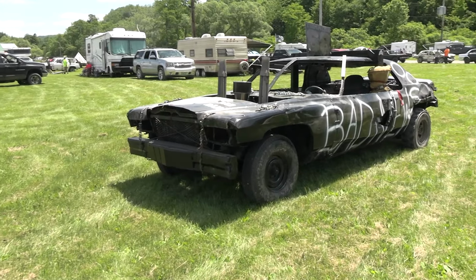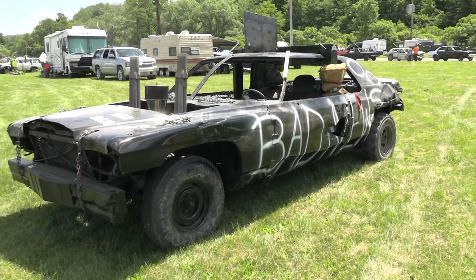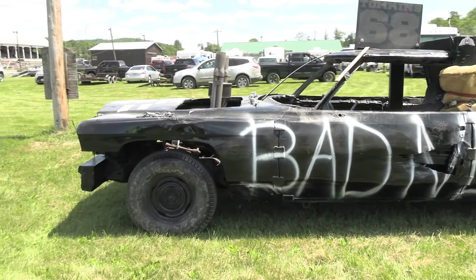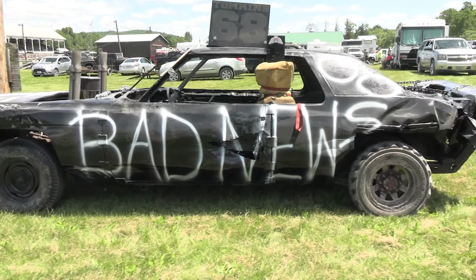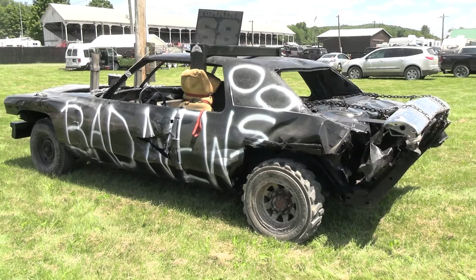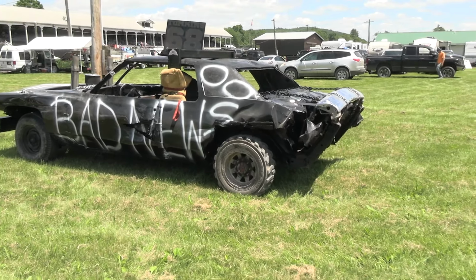Now this belongs to Brian Tompkins from Crash Course Derby podcast. You guys know Brian, so he had this car out at Meltdown last year, had some transmission issues, and the back end went down a little bit, but he's got those all fixed up, and he said he's ready to tear it up, so good luck, Brian.